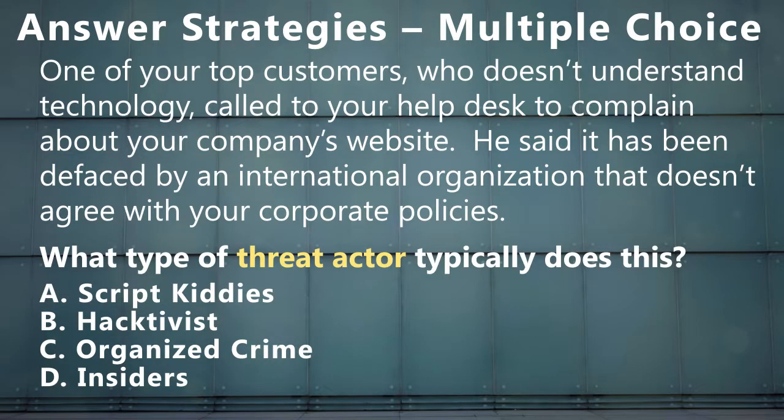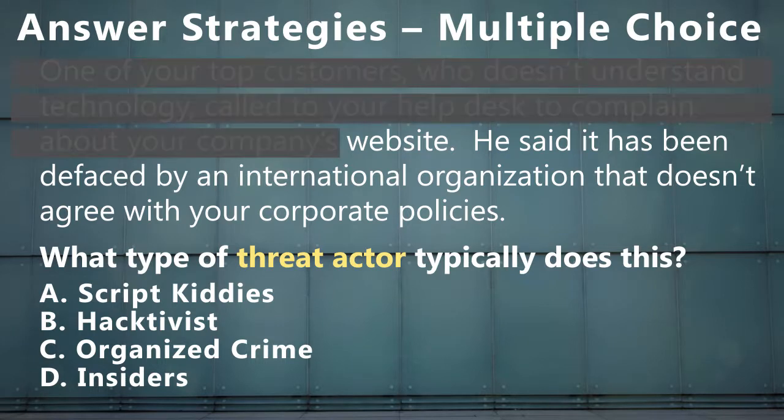Let's walk through another example. This is the question you saw earlier, where I've removed the distractor. You see the first sentence has completely been crossed out. I highlighted some of the key words that you need to know to help answer this question. For example, website, defaced, international organization, typical threat actor. Those are the key words. The rest, maybe just fluff.